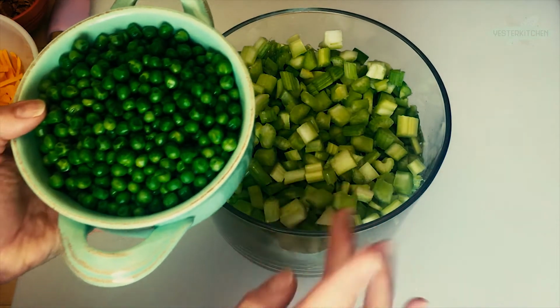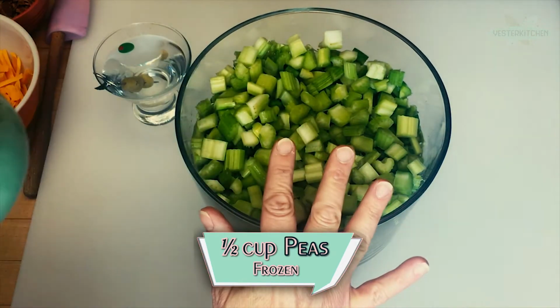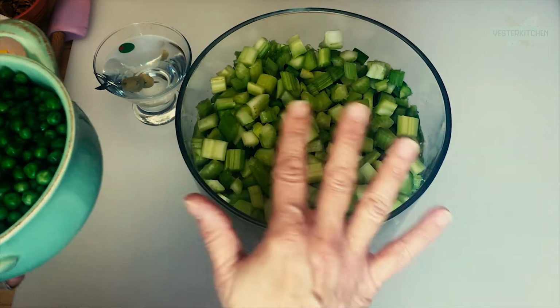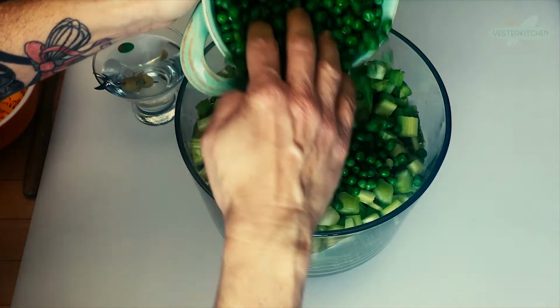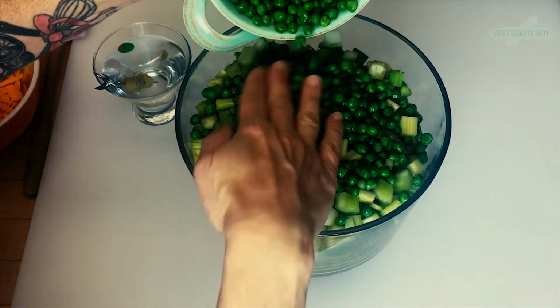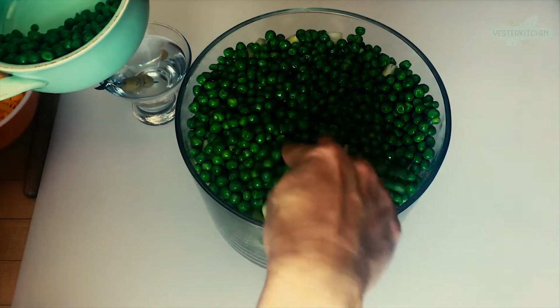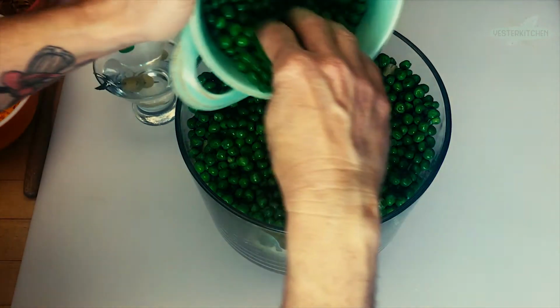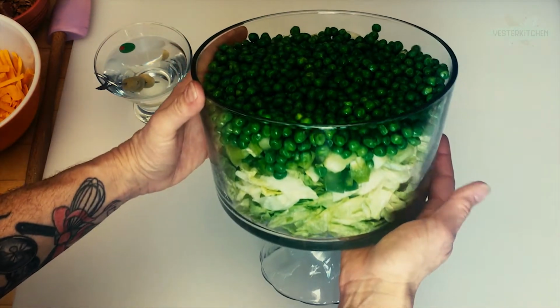The recipe called for a 1/2 cup of frozen peas. I definitely have more than a 1/2 cup. I bought a bag, they're normally 16 ounces. You just want them to thaw out, but you don't want to cook them. They're totally fine. So I'm just gonna put enough that it makes a nice layer. I might use the whole thing. No, I think we're just gonna, let's see. Almost all of it. There we go. Checking the layers, look at that.